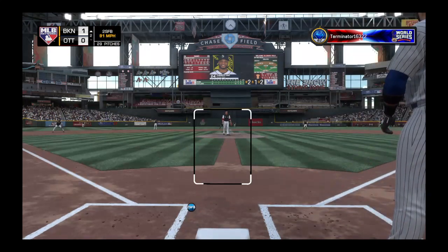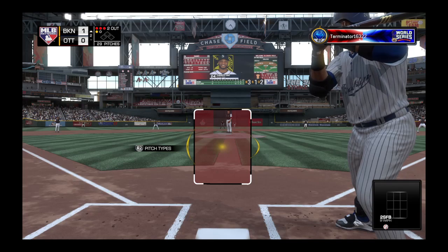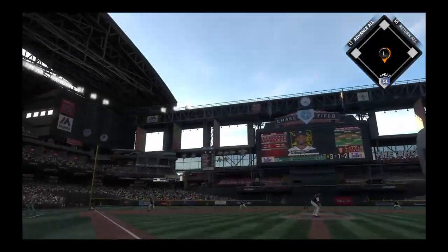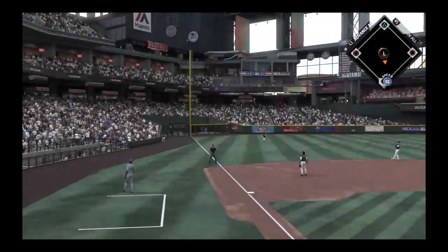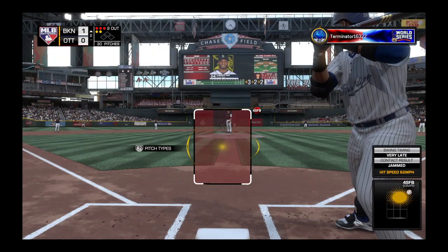Never tempted to swing at that ball down low. It's ball 3. 3-1. This guy, whew, he's a good hitter. This is the kind of count that gets him excited. And here's a ball hit in the air. Gonzalez coming in, and this will land foul.